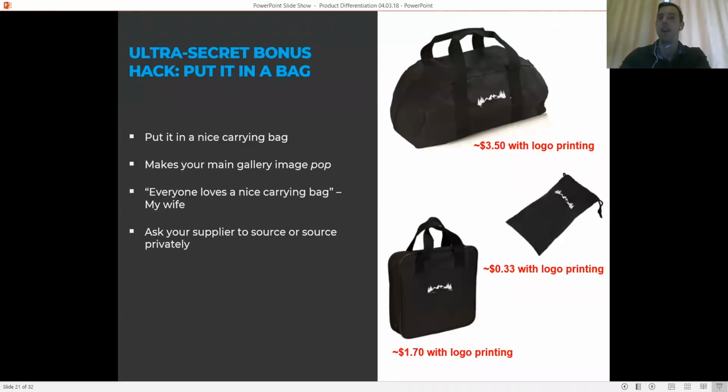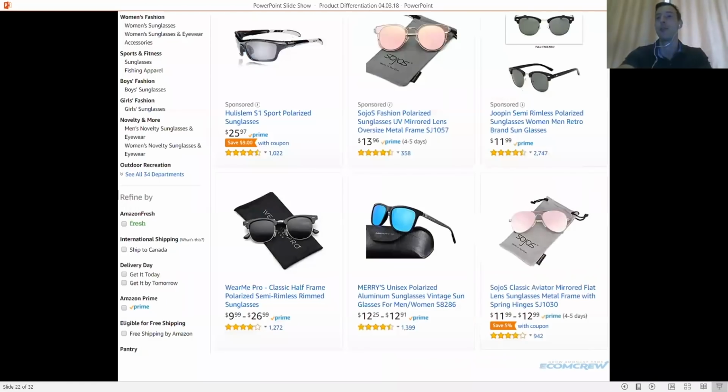And as my wife says, everyone loves a nice bag. So you're going to attract a bigger audience by putting this quote unquote petty item with your item.